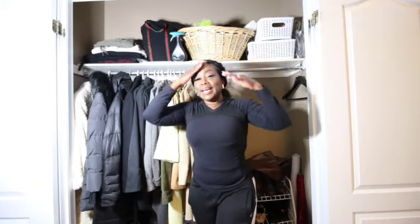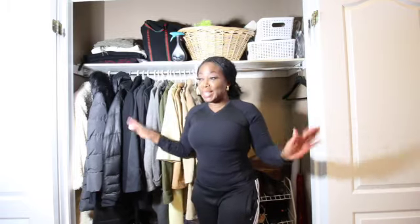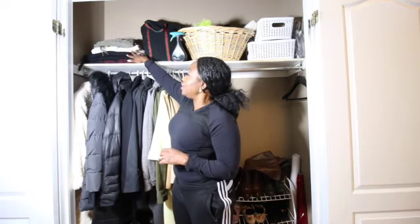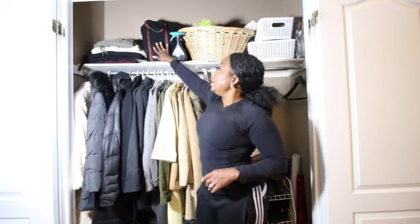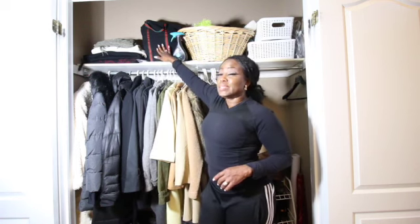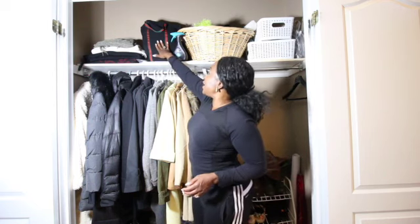So guys, I am sweating. It is past 3 hours. I've been trying to put this closet together. So let's jump right into what I did with this closet. Over on this side here are some of my winter shawls. So I folded my winter shawls and I put them in here. In this bag here, I put something to give away to a friend. That's what I have in here.